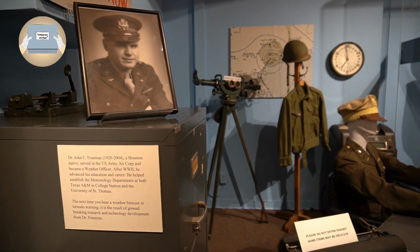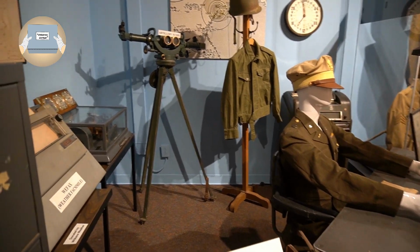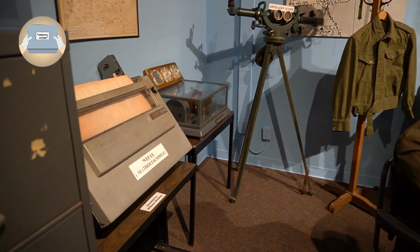And then they worked with other museums in the area to take in that collection and carry on that tradition. And so our museum actually obtained some of his collection. Here at our museum, we have recreated Dr. Freeman's weather forecasting office from the 1940s. It has a lot of different equipment, and those things are now part of our collection.